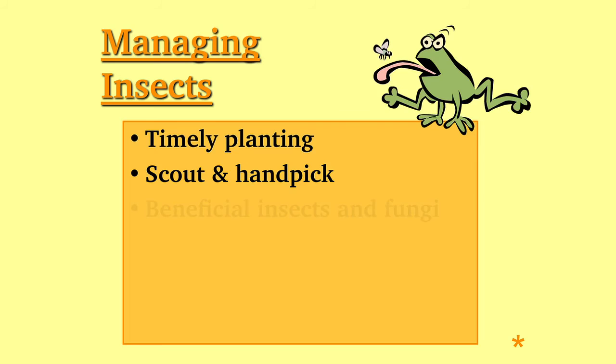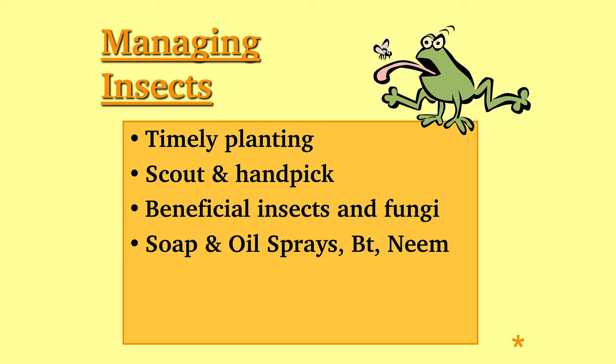Keep an eye out for the beneficial guys. There's also beneficial fungi out there that can attack whiteflies. Your soaps, insecticidal soaps, horticultural oils, BT and neem are all considered organic pesticides, but remember, organic doesn't mean safe. Follow the directions. Neem can be a pretty harsh chemical on some of your tender vegetable plants.